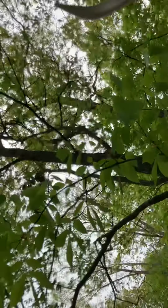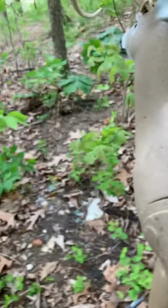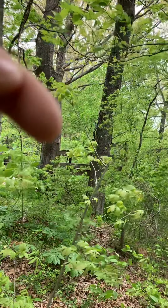Today I'm going to be not hunting. Well, I've already posted a turkey hunting video today. Watch that, it's one of my latest videos. I'm going to be shooting bow at a 3D deer target. I'm hoping to hit right in here, lungs. My bow is over there, you can see it hanging up on the tree.